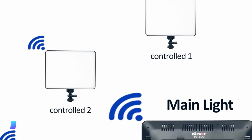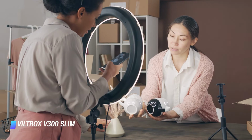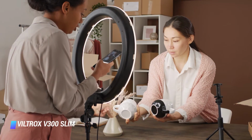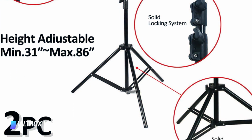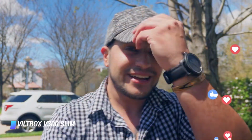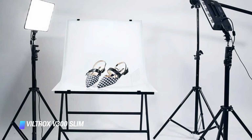The manufacturer has done excellent research on product discovery and market understanding. These quality lights will bring desired success if handled with a quality outcome. They have come up with the latest power adapter, along with dimmable remote control, which brings diversified experiences all packaged up in the Viltrox V300 Slim Streaming Light.